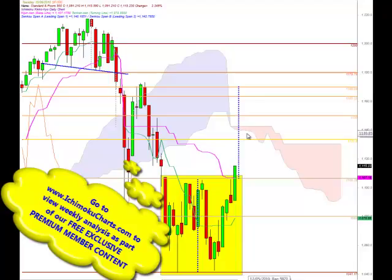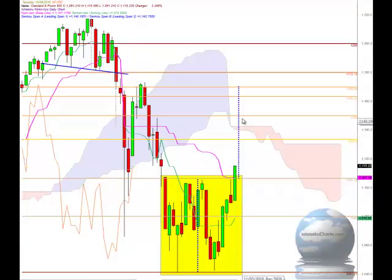The cloud here is around the 1140 region, and that will offer very, very strong resistance. Having said that, though, the cloud is very thin, so the amount of resistance that the market will add is not as great as if the cloud was thick. So even though clouds do offer strong resistance, it may be fairly easy for the market to break out to the upside, especially if the market can continue the momentum that it's been building over the last week or so.